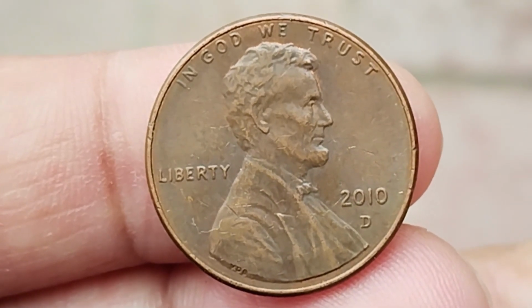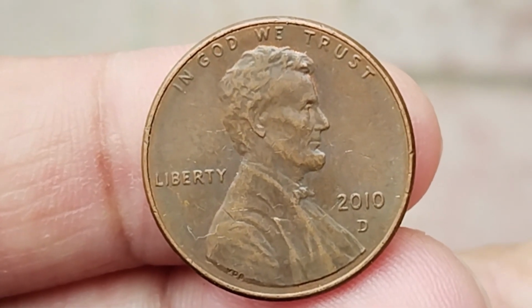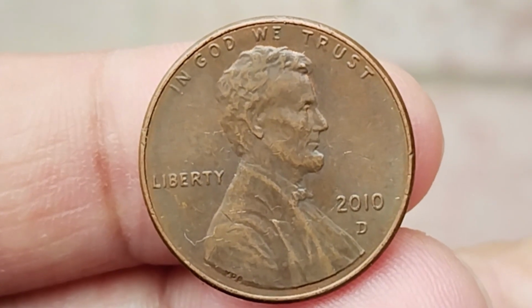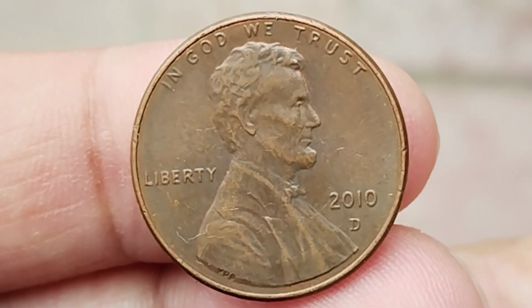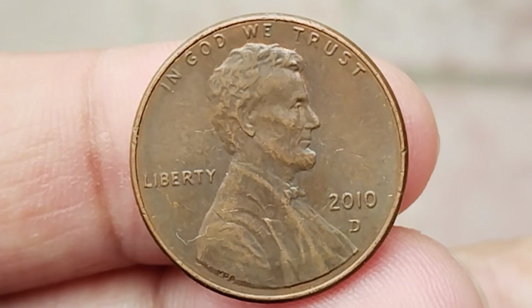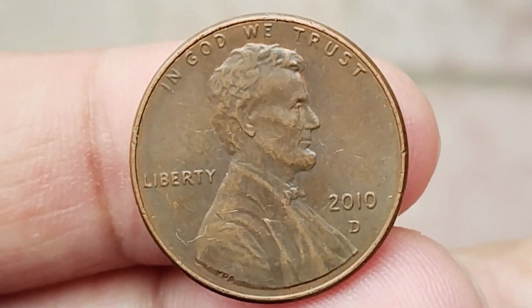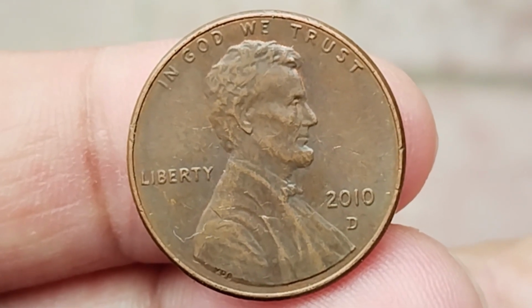First, let's take a closer look at the coin. The 2010 USA 1 cent coin, also known as the Lincoln Shield penny, was introduced to commemorate the Lincoln Bicentennial. This design replaced the long-standing Lincoln Memorial reverse that had been in circulation since 1959. On the obverse, we have Abraham Lincoln's iconic profile, while the reverse features a striking shield representing unity.